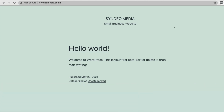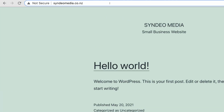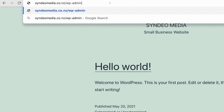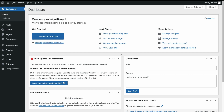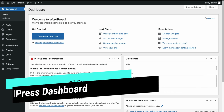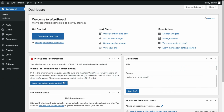Now, if you want to log into your WordPress dashboard, simply navigate up to your browser and next to your URL, simply type in /wp-admin and then hit enter. And then just enter in your username and password that we created when we installed WordPress. Then just click login. Okay, so here we are in our WordPress dashboard. This is where the magic happens. This is where we can start designing and building your website.